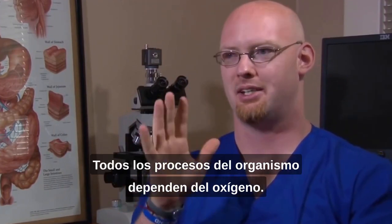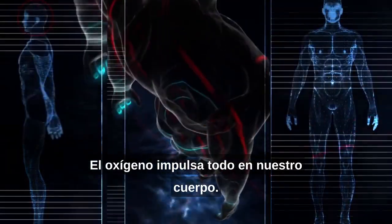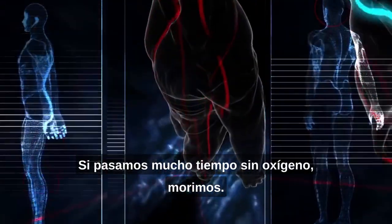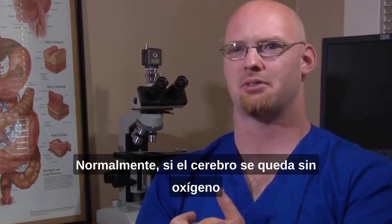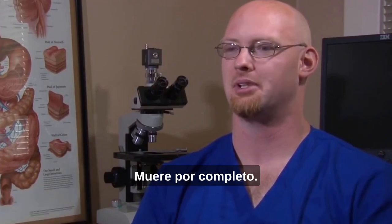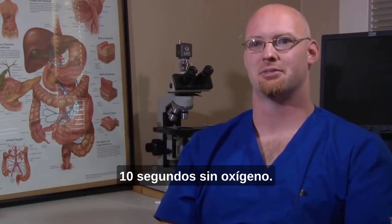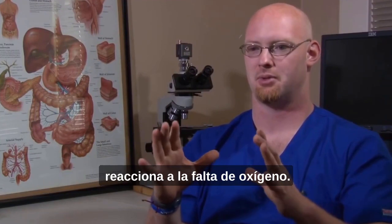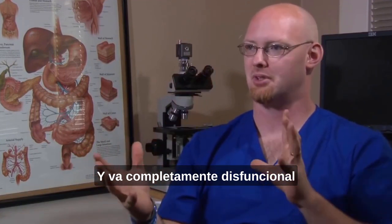Every process in the body is dependent on oxygen. Oxygen drives everything in our body. If we go without oxygen long enough, we die. It doesn't take very long. Usually, if the brain goes without oxygen for 4 minutes, it doesn't recover. It stops. It dies completely. Consciousness is lost between 4 and 10 seconds of being oxygen deprived. It takes a very short amount of time for our body to react to not having enough oxygen, and it goes completely dysfunctional in the absence of oxygen.